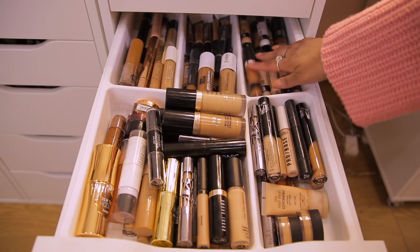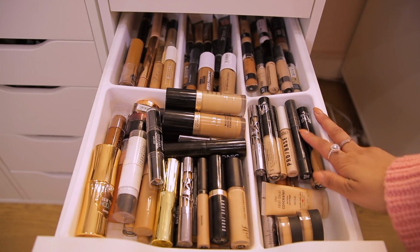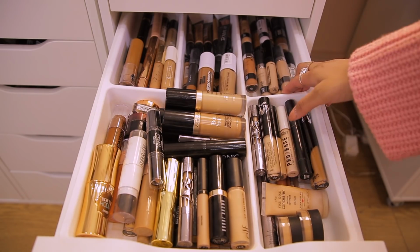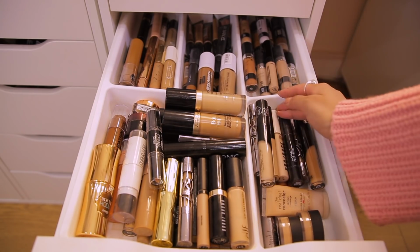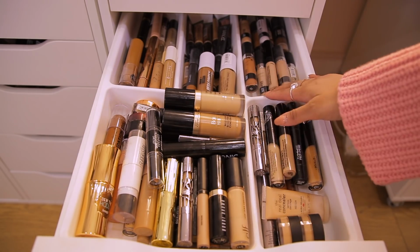But again, just concealers. If you ask me why I've got so many concealers, it's genuinely because I have an addiction to concealers, and all my life I've struggled with dark circles, so I've got a good selection of concealers.